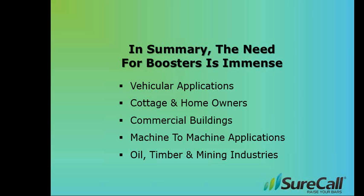So as you can see, there's a lot of industries that rely on cellular frequencies and cell phones that have a need for boosting, and that's where we all come in here.